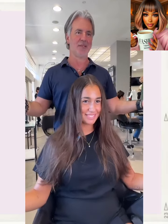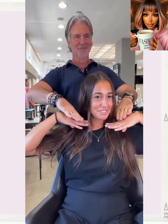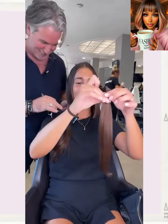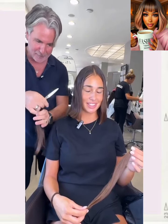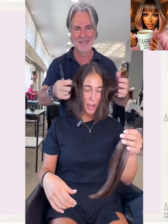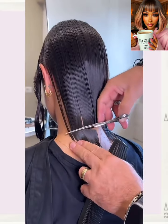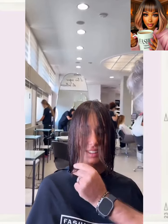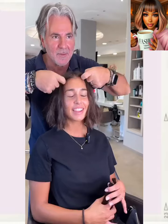Next up, we have a hair transformation. So she has hair here around mid-back length. Looks like she wants to get a bob. And the bob is definitely by far the most popular hairstyle that we are seeing this fall season. It looks like she is going to donate the hair. Nice classic bob makeover.